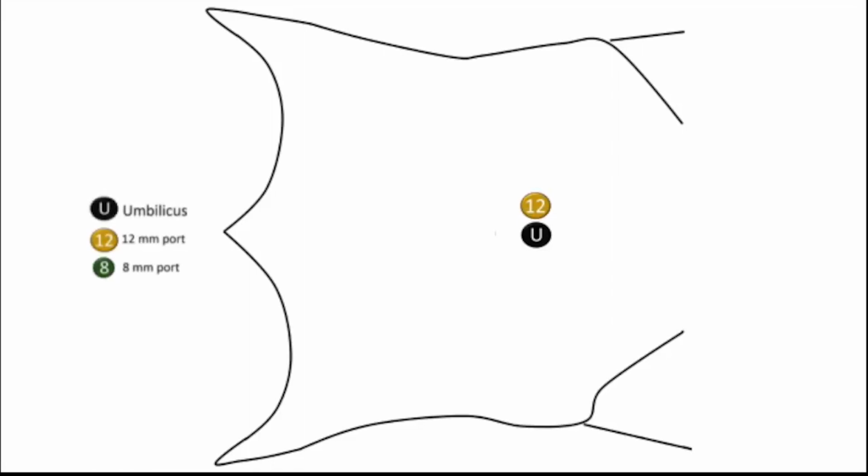The abdominal cavity was then visually inspected with a 0-degree camera. 4 robotic ports were placed straight along the left paramedian line under direct visualization, with 1 hand breadth between each port.